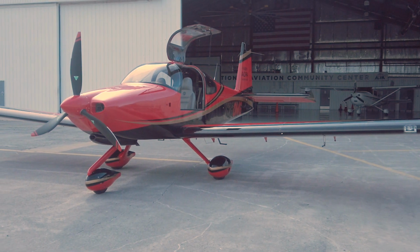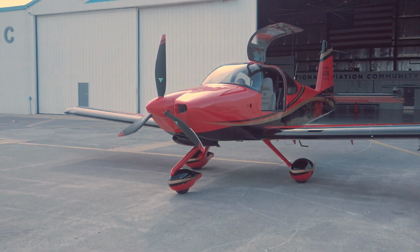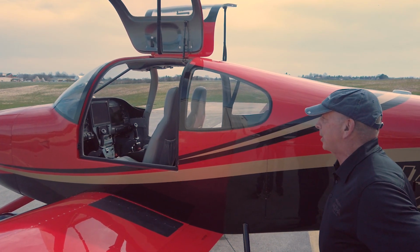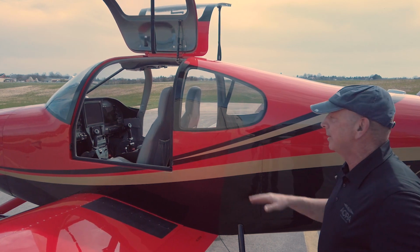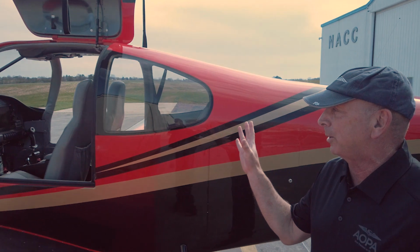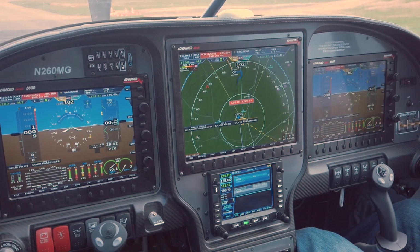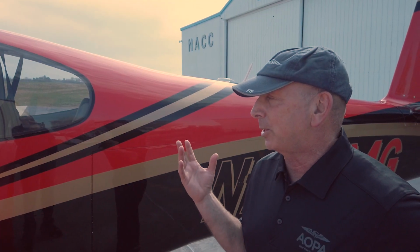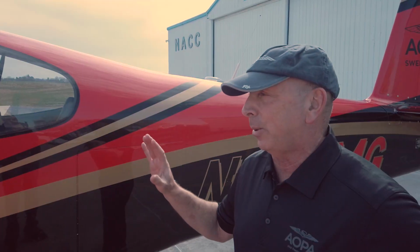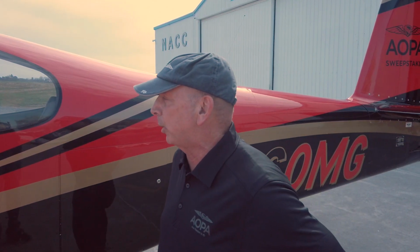These big gull doors give easy access in and out. When you go inside, you'll see those advanced flight systems panels, and 3 big screens to look at. We've got the 12-inch MFD in the middle, two 10-inch PFDs on the side, and the brain of the system is an Avidyne 550. And it supplies the data and the information that are displayed on those big bright screens.